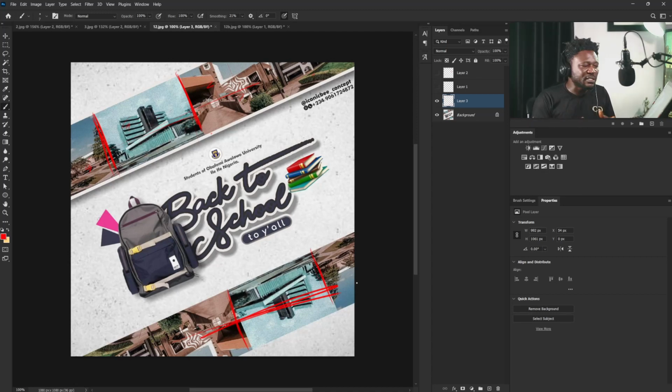So please take note of all these things. Repetition on images is good when the design requests for it, but if the design never requests for it, please don't do it. Then lastly is this.